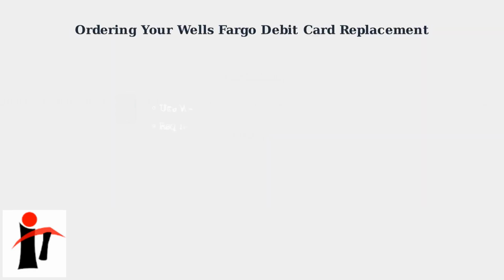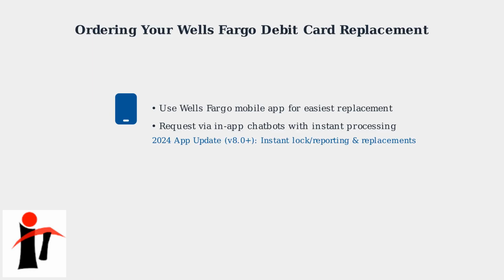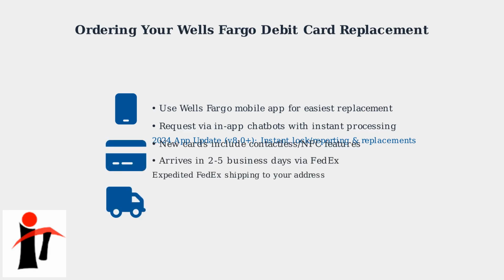Once you've reported your card, you can order a replacement. The easiest way is through the Wells Fargo mobile app, where you can request a new card via in-app chatbots. In 2024, Wells Fargo rolled out an upgraded mobile app allowing instant card lock, reporting, and replacement requests via in-app chatbots. Replacement cards now often include contactless NFC features.